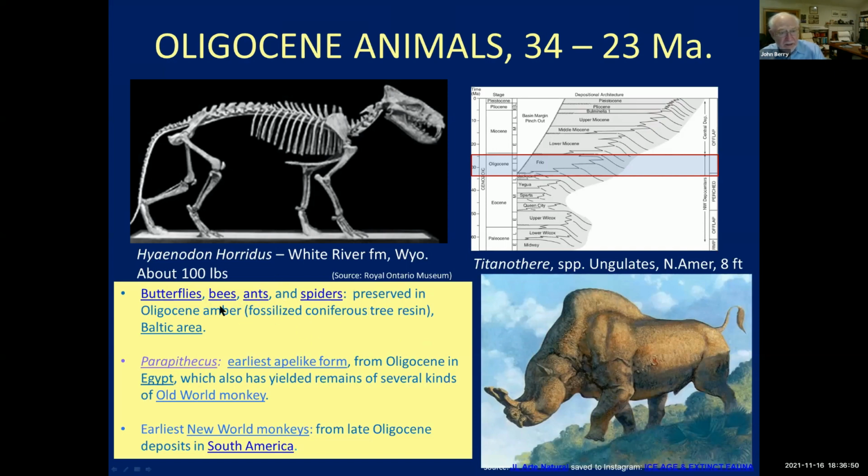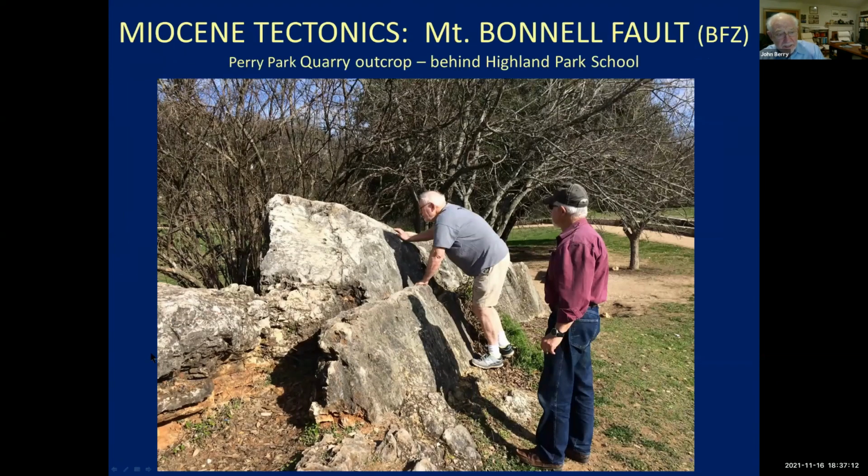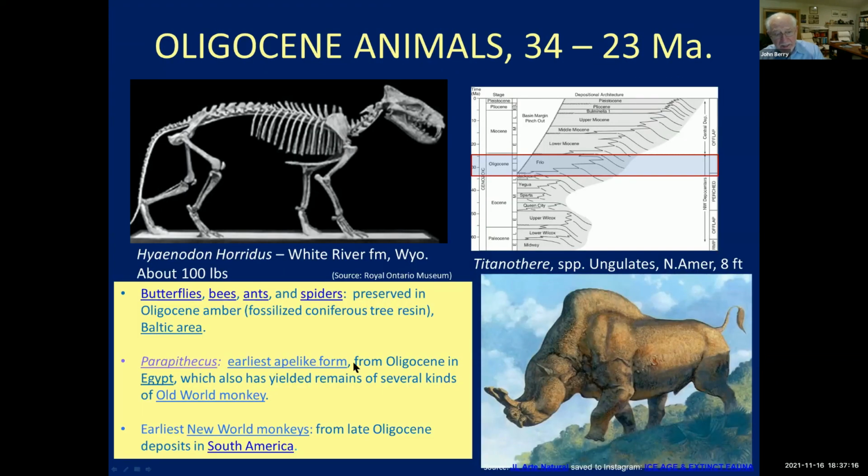Other things to note about the Oligocene are that this is the age of the amber in the Baltic area, where we have beautifully preserved butterflies, bees, ants, and spiders and things, along with their parasites, and sometimes, I believe, some recoverable DNA. I'm not sure about that. The Oligocene is also the time of Parapithecus, the earliest ape-like animal that was found in Egypt. Very small, incidentally. I forget the size, but maybe a couple of feet tall. There were also Old World monkeys. And then in the late Oligocene, we start seeing New World monkeys in South America.